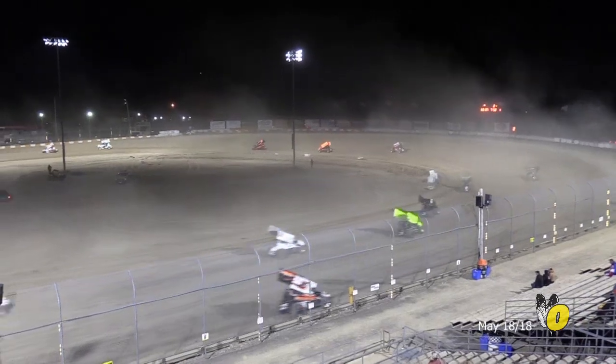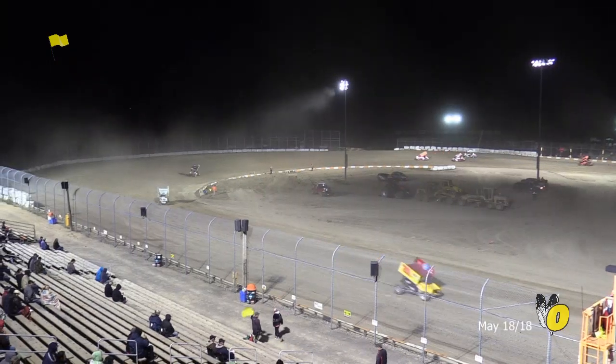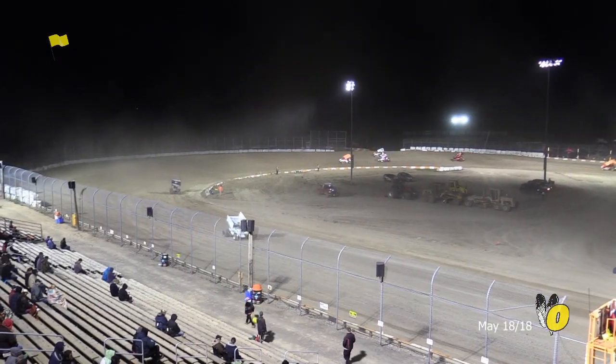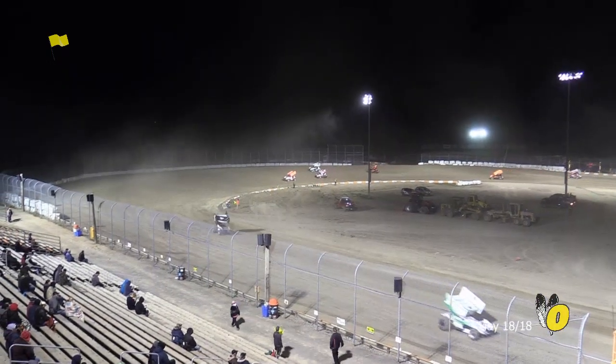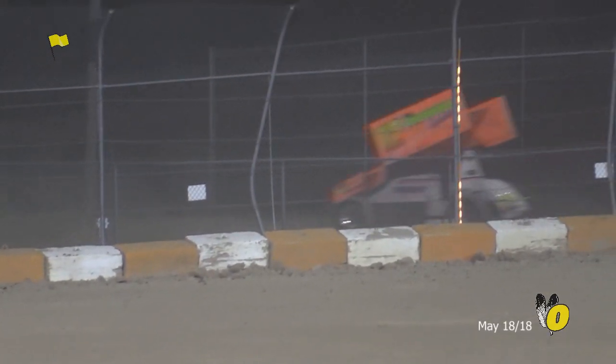Something is big time broke. That car is laid over hard. Brad Heron in the 12 had problems as well. Two minutes in the work area for 56 and the 12. So Derek Lemaire and Brad Heron. Clinton Jeffrey, I believe, is on his way back to the pits as well.